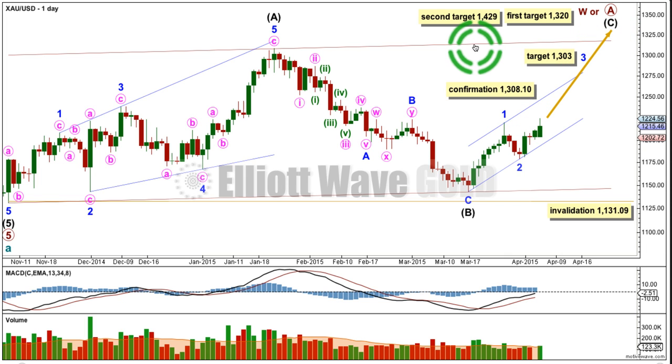On the way up, it should find some resistance at the upper edge of this big maroon channel, and it may end when price comes to meet that trend line. So far, within intermediate wave C, we have minor 1 and minor 2 as a complete structure. Minor 3 is underway. At 1303, minor wave 3 would reach 1.618, the length of minor wave 1.